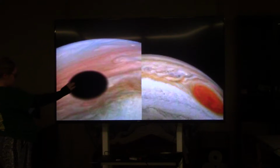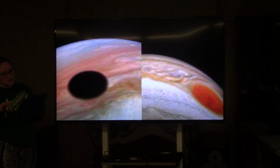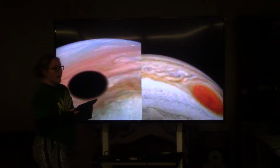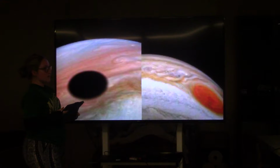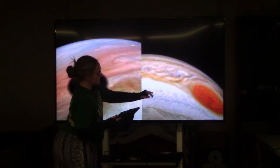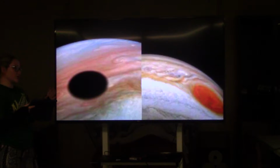So this is Io's shadow. This was taken September 26th of 2019, so not too long ago. And this is the big red storm, obviously, and this is what I was referring to. It has been shrinking.